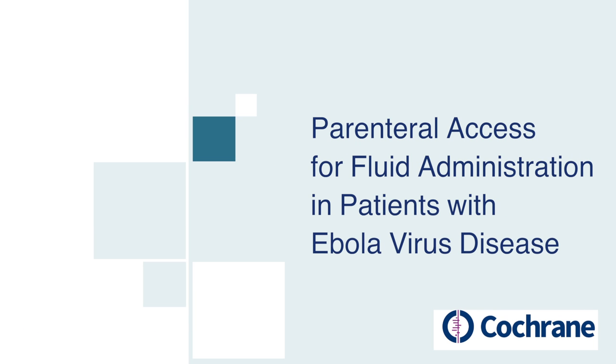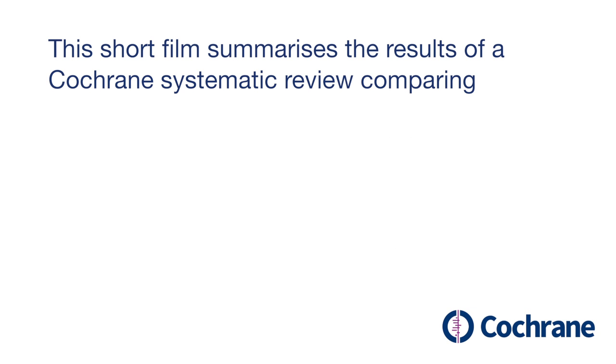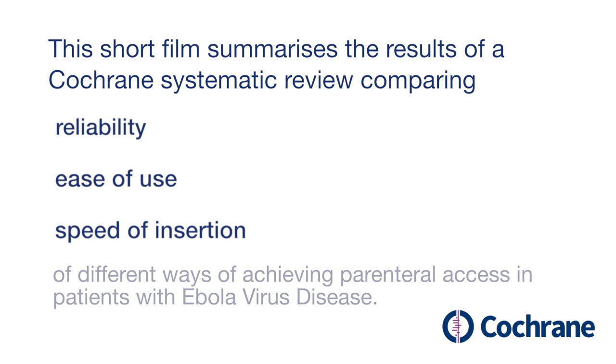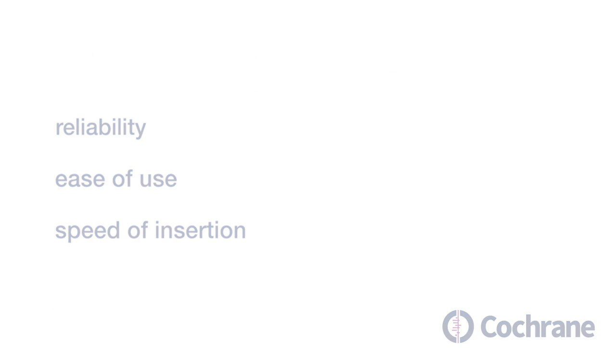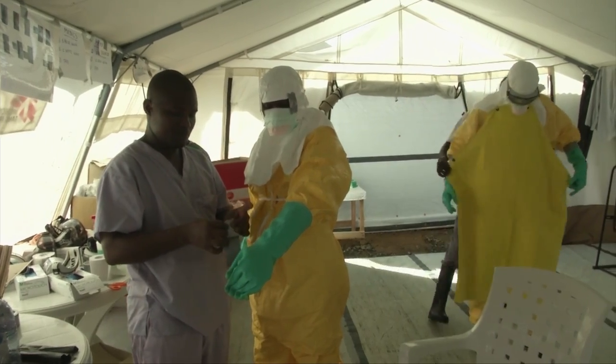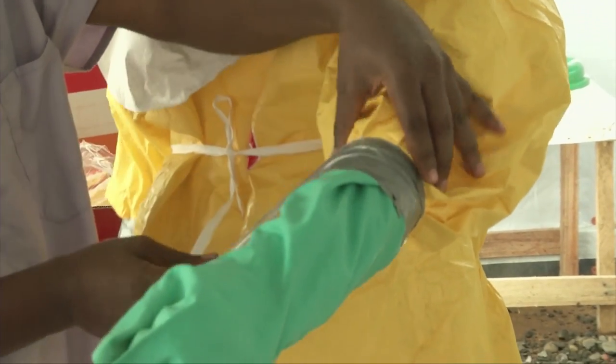Parenteral access for fluid administration in patients with Ebola virus disease. This short film summarizes the results of a Cochrane systematic review comparing the reliability, ease of use, and speed of insertion of different ways of achieving parenteral access with a focus on the clinical management of patients with Ebola virus disease. Imagine this scenario. You're a clinician working in an Ebola treatment center in Sierra Leone.